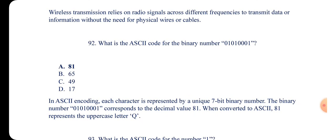Here they have given you the binary number, so you must now look for the ASCII code. Sometimes they will take the ASCII code and give you the binary number. Whichever way they give it to you, you must learn how to calculate it. In ASCII encoding, each character is represented by a unique 7-bit binary number.